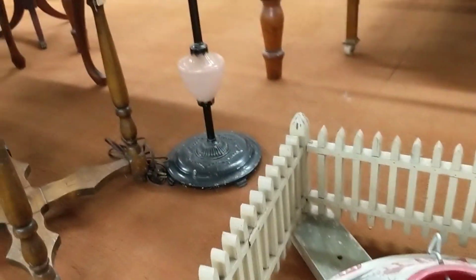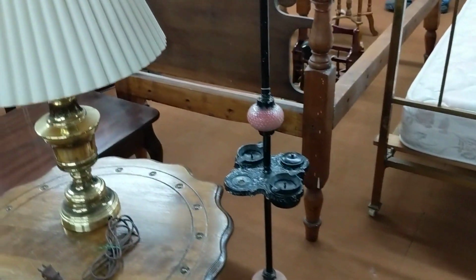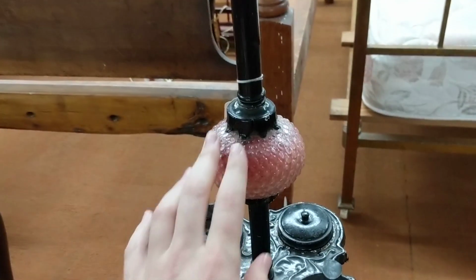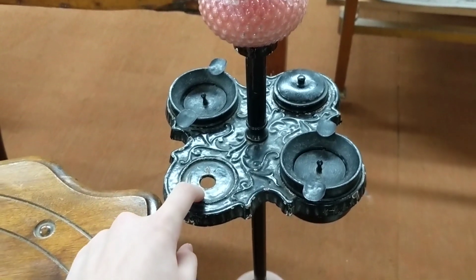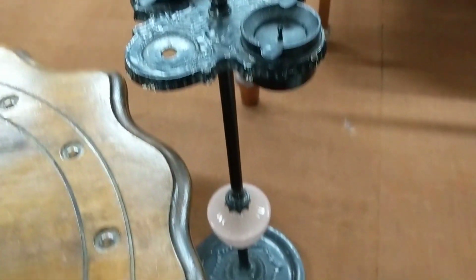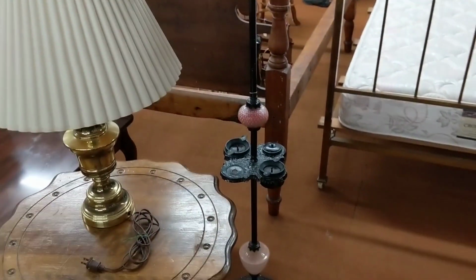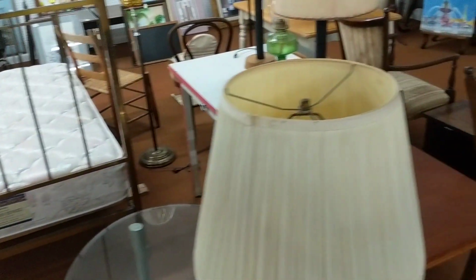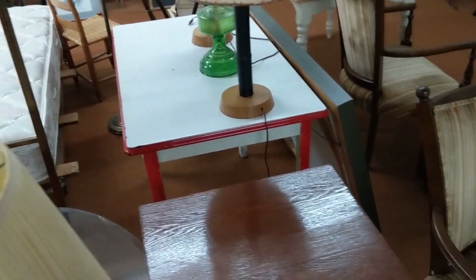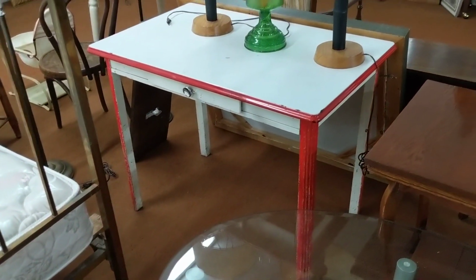Very nice. Ooh, that's a nice lamp right there. I'm not really into lamps, but I love the glass accents on here. What is this missing? Who knows? That shade looks a little drab, I think, for this. That's a neat table. 50s, 40s style. Yeah, 40s style. Really nice.